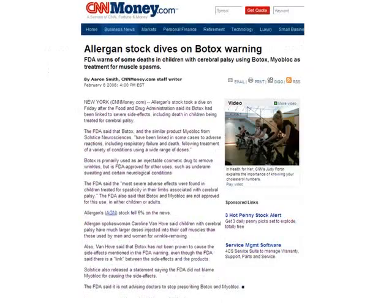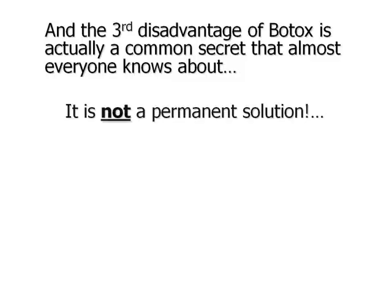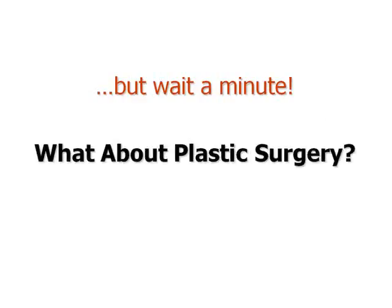Well, I found out the third disadvantage of Botox is actually a common secret that almost everyone knows about. It's not a permanent solution. I didn't know that either. You have to regularly take the Botox injections every 6 months or a year. But wait a minute, let me tell you about option 2.